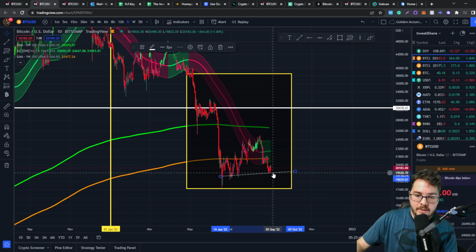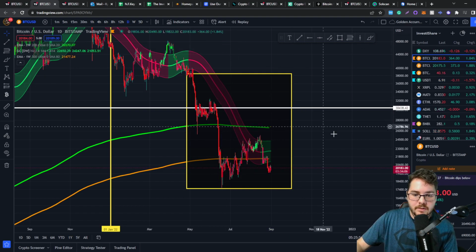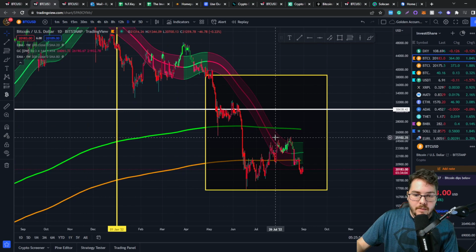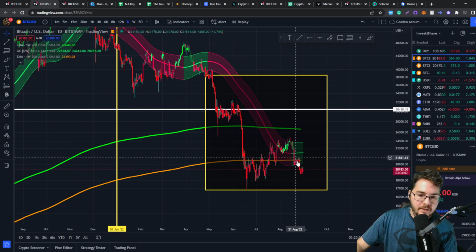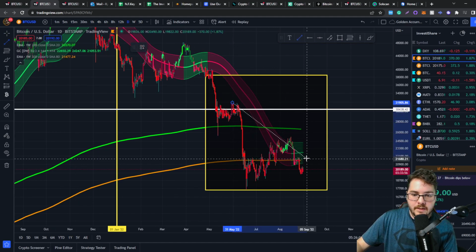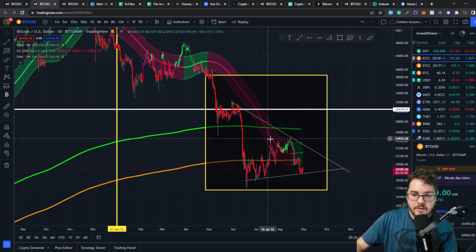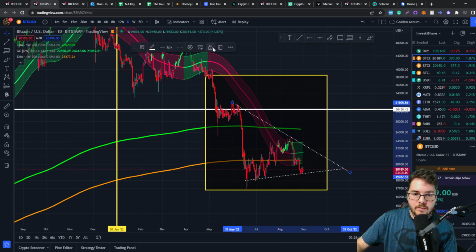if we end up using this line here as resistance, we could see Bitcoin go down to much, much lower levels. So just don't enter a long just to enter a long. But anyways, instead of this potentially turning into a W, we may start seeing a descending triangle from this level of resistance here to this level of resistance. We have something like this form, and that's why you don't want to assume it's just turning into a W or something like that. There's a lot of formations this could turn into, realistically.